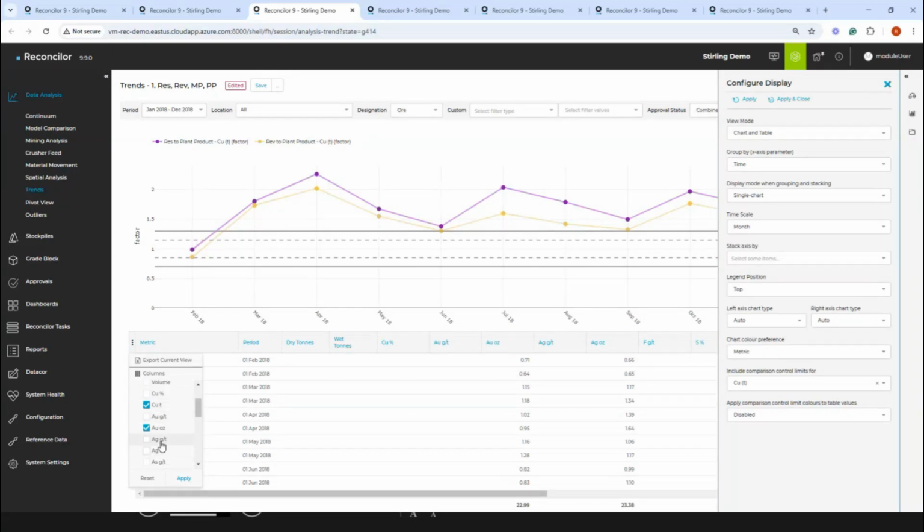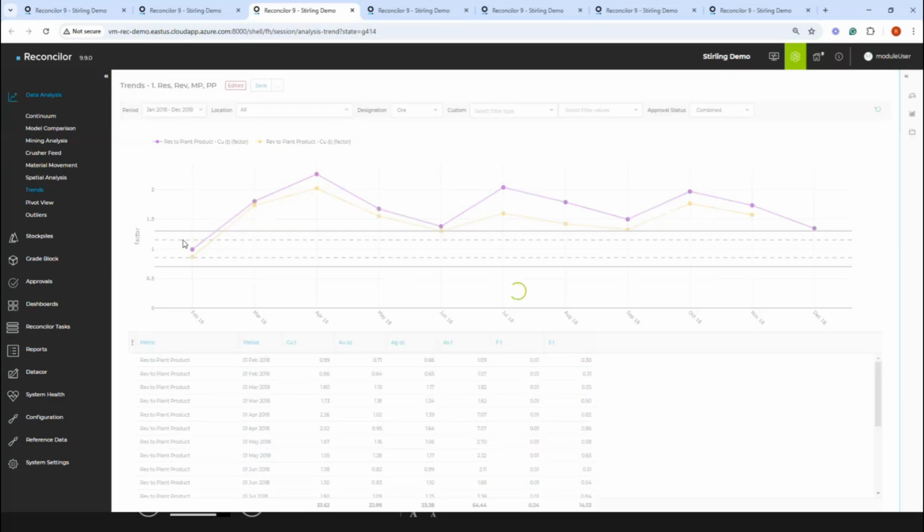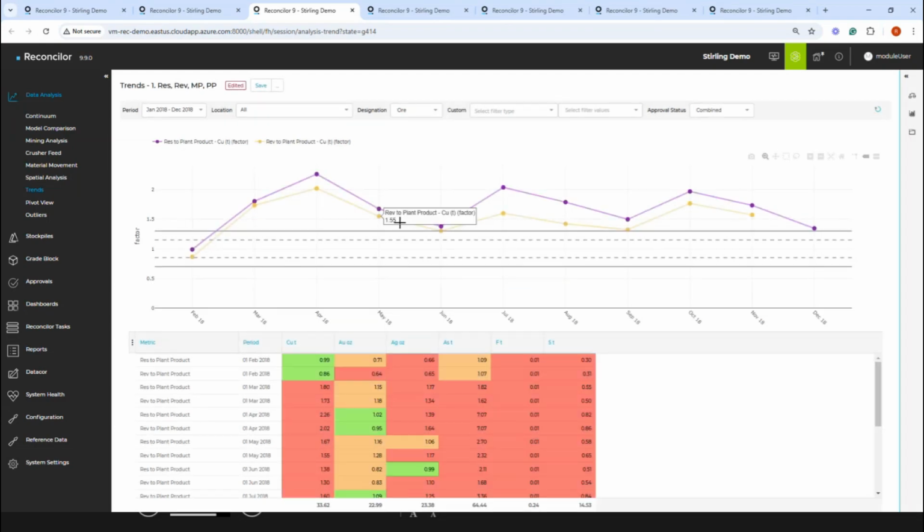Just bear with me one sec, and choose ounces. I'll turn all these ones off because I don't need them, and apply that. Now what I want to do is put on my control limits to the table. So I'm going to hit a heat map on the values that I'm seeing in this table. I'm expecting to see a lot of red, purely because my copper tons are far exceeding my tolerance limits for most of the year.